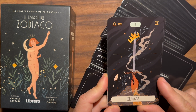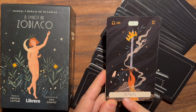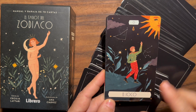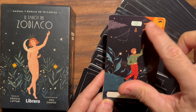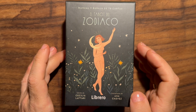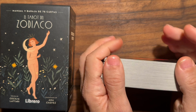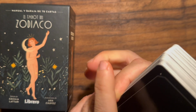And one of the cool things about this deck is that it gives you even more information. Here you have some of the signs, and here you have the name of the card. Of course, this is the Ace of Swords. This is the Fool, or El Loco, as they call it in Spanish. And this one is kind of weird, right? Because here you see the sun, but still it looks like it is nighttime. And this deck is the edition of Cecilia Latari, and the illustrations are made by Ana Chavez. So you guys, that is number 8, El Tarot del Zodiaco. They have it in English and in Spanish. I chose to get the Spanish version, as I mentioned.